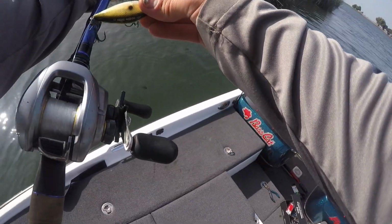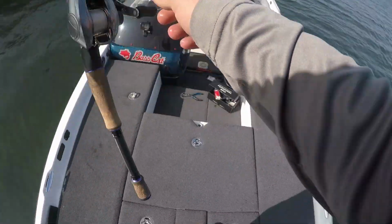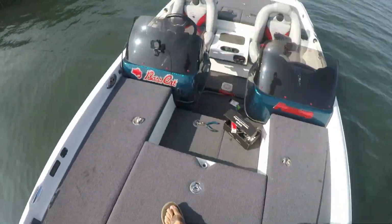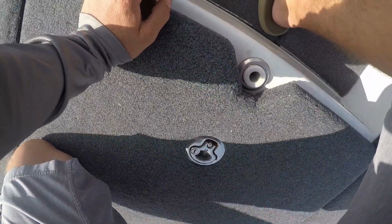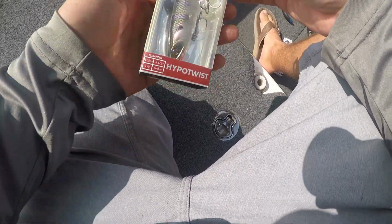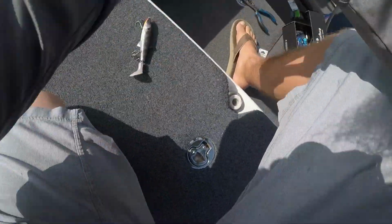Alright, we have moved up to a little grass flat right here. And I think I want to try that topwater bait that was in there. Let's see, how much does it weigh? 5/8 of an ounce, so it's actually pretty heavy. It's just over 1/2 ounce. So probably throw it. Oh, it's a soft tail. All right, probably gonna throw it on my Whopper Plopper rod. I think might be a little too heavy.